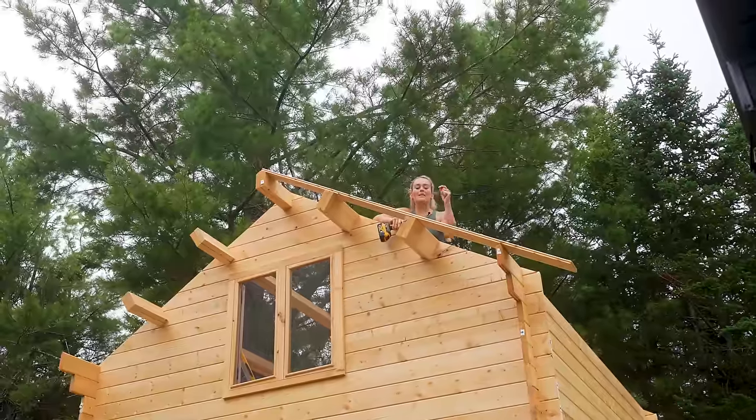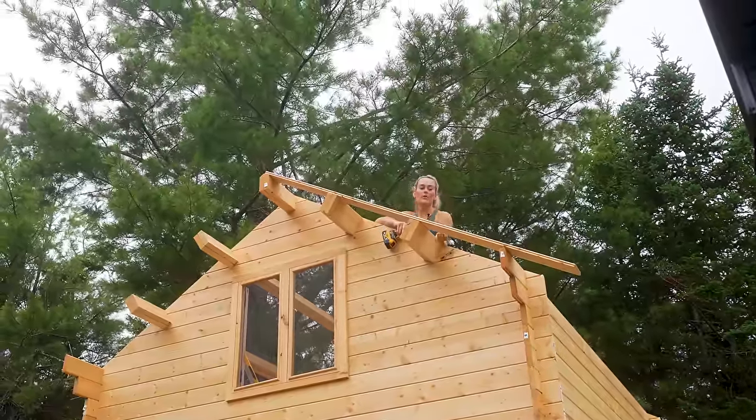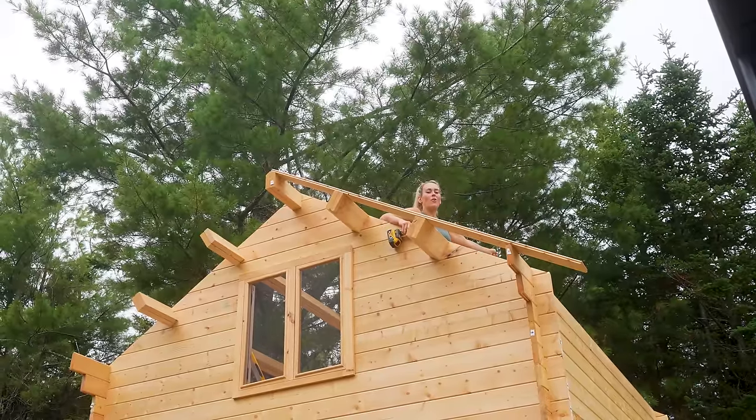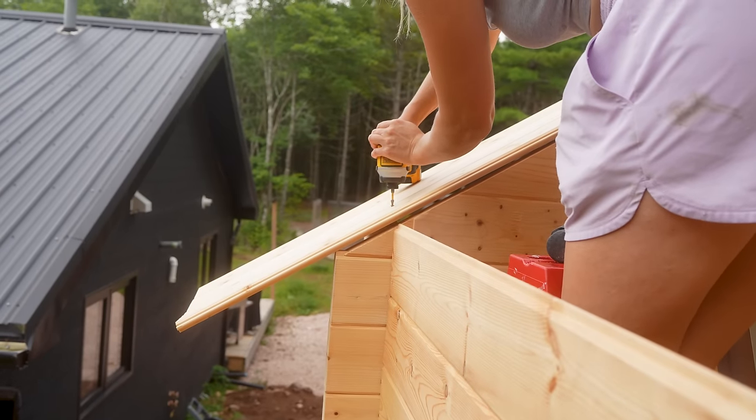We're putting on the roof planks. These are a tongue and groove, just like the floorboards and the whole rest of the bunkie. Piece by piece, we're gonna make our way all the way across. Times two, we got two sides.